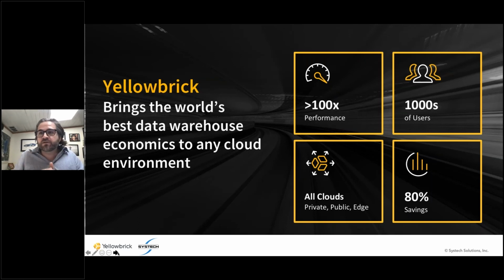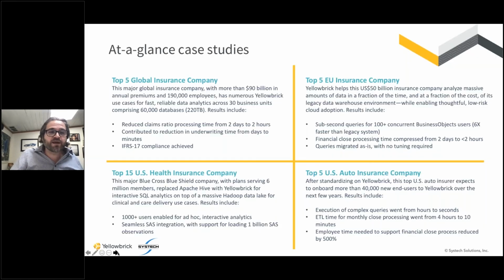So finally, kind of the meat of this right at the end here is the use cases. Clearly, I'm not a sales guy, so I'm much more happy and much more confident relying on my customers and their experiences to do the talking. So here on this slide, again, I'm not going to read this, we've got 4 examples of customer success stories at Yellowbrick within the insurance space.